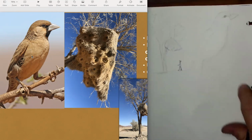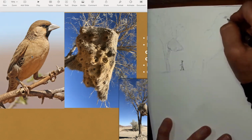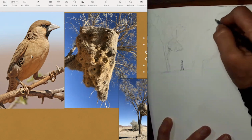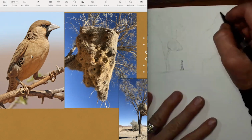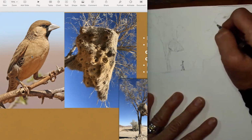Just getting the shapes here. This beautiful mask is reminiscent to me of the Abert's Towhee here. The dark mask. And they have beautiful, just beautiful markings on the edged, the dark feathers with the light edges are just beautiful. So you might want to indicate that just a little bit if you can.